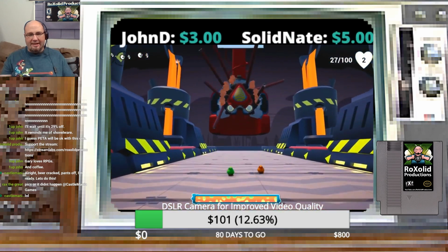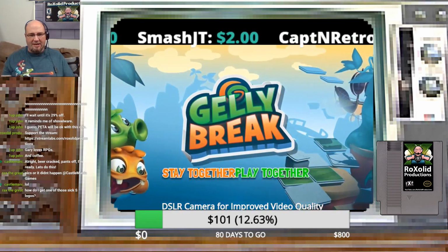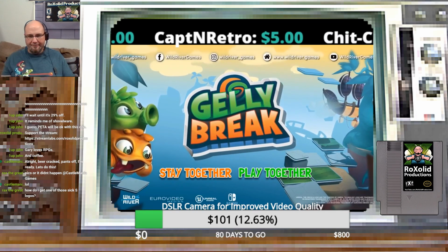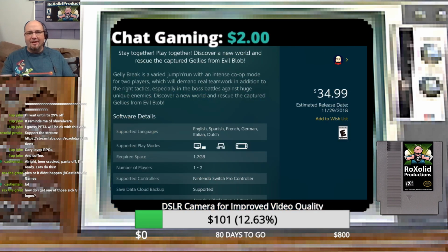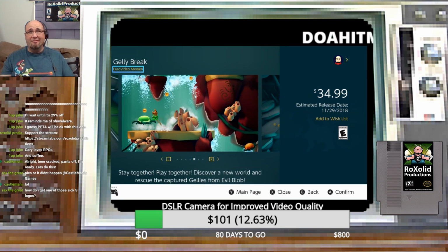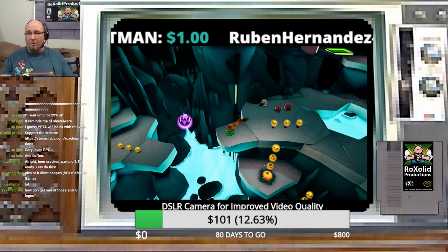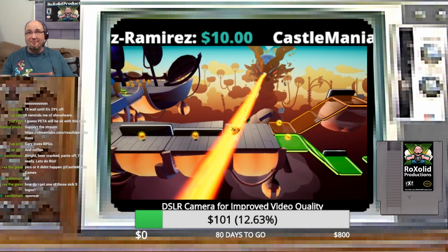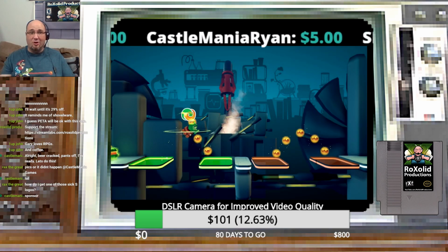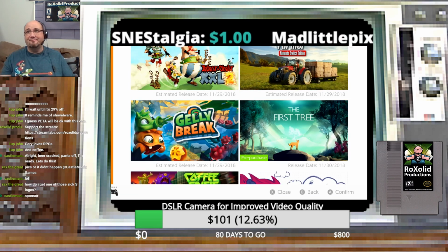It's kind of neat the way that everything is set up where the platforms form and everything as you shoot. But that is Galley Break. I don't know that it's worth $35 though. It looks fun, but man, unless there's a lot more here, this is why I think it's really important for developers to have decent trailers, because for a $35 game, you got to show me something. And quite honestly, that didn't show me much.